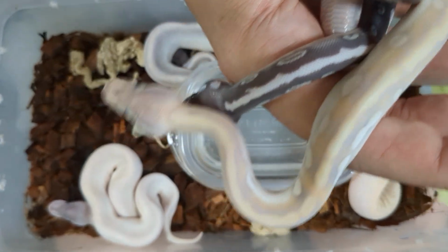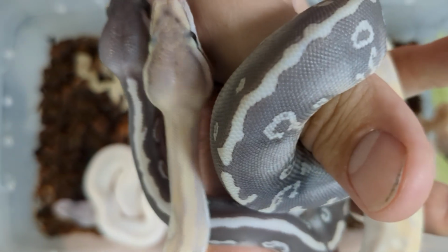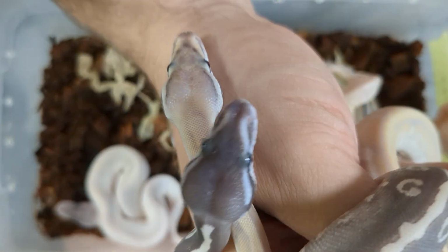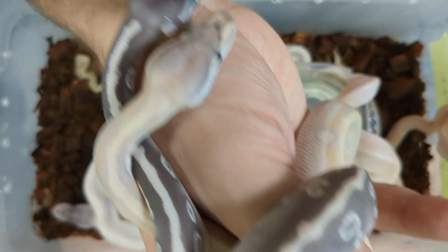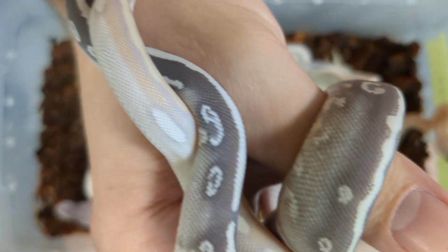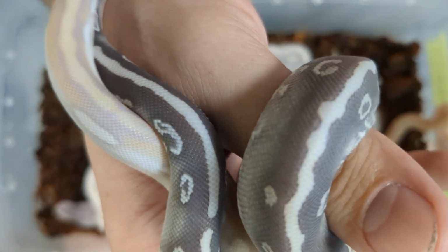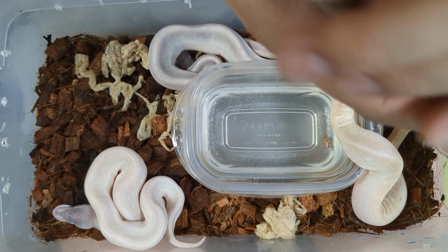We'll have to see. But watch their head movement. They just seem a little bit unstable, like they're not quite as strong as they should be. It doesn't really remind me of a spider wobble or anything like that. It just looks like they're a little weak. So that's something I'm going to have to watch. And I'm a little surprised by it because they absorbed their yolks perfectly, as far as I can remember.